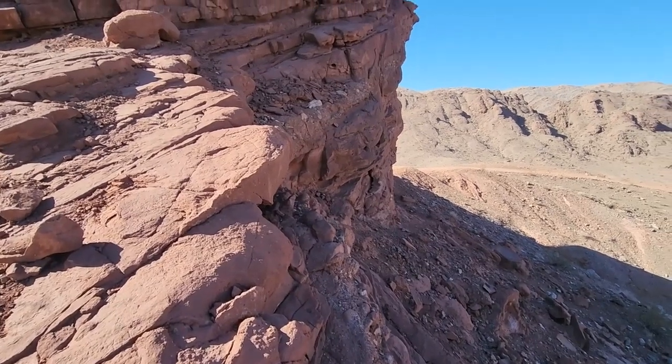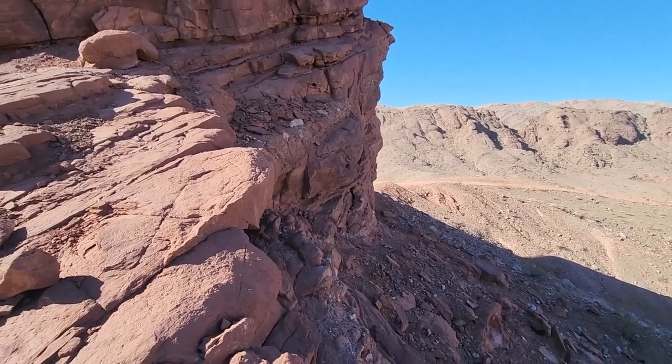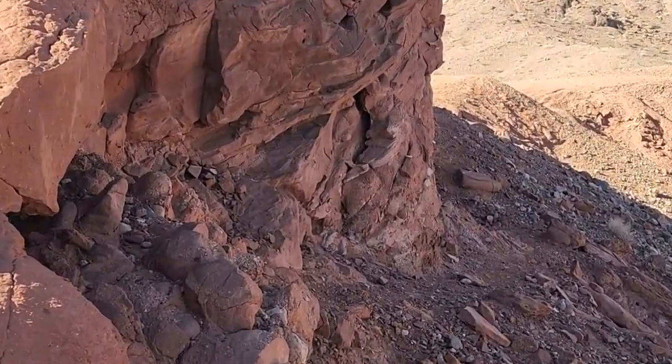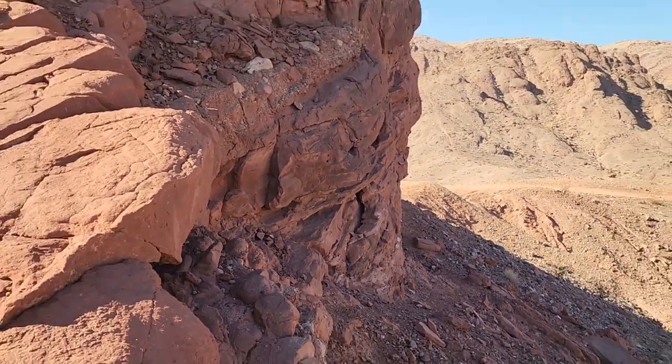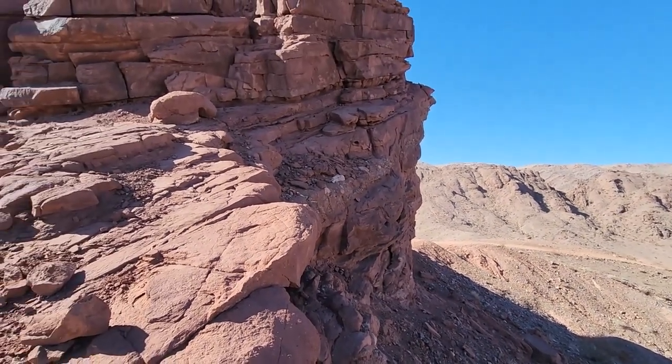And to give you an idea of the difference of the terrain between the western and eastern side, we are now on the eastern side of the pillar. We traversed right at the base of the pillar to get over to this side. Remember how everything on the eastern side is more gradual.